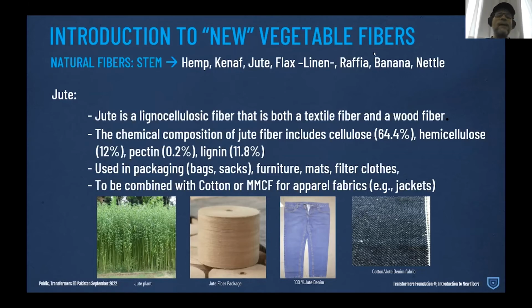Then we have banana and we have nettle. But Himalayan nettle is best. When you see nettle, please refer to Himalayan nettle. This is the right fiber, because European nettle is very short and not good, but Himalayan nettle is a great fiber. So going to jute, keeping hemp aside because hemp is already in the market.